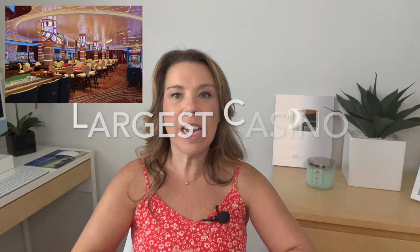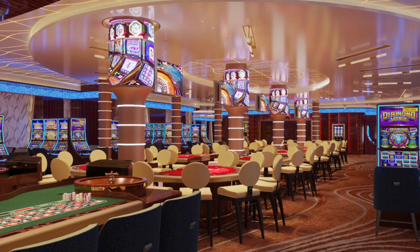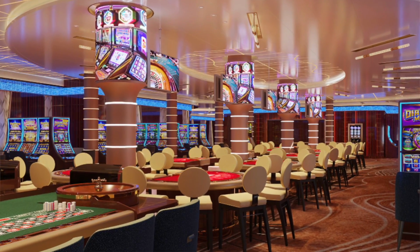Now, something else that I think a lot of people are really going to enjoy is the larger, more expansive casino. Now, I'm not a big casino player, so I probably won't even walk in the entire cruise, but I know there's always something for everyone, and so many people are going to enjoy this.